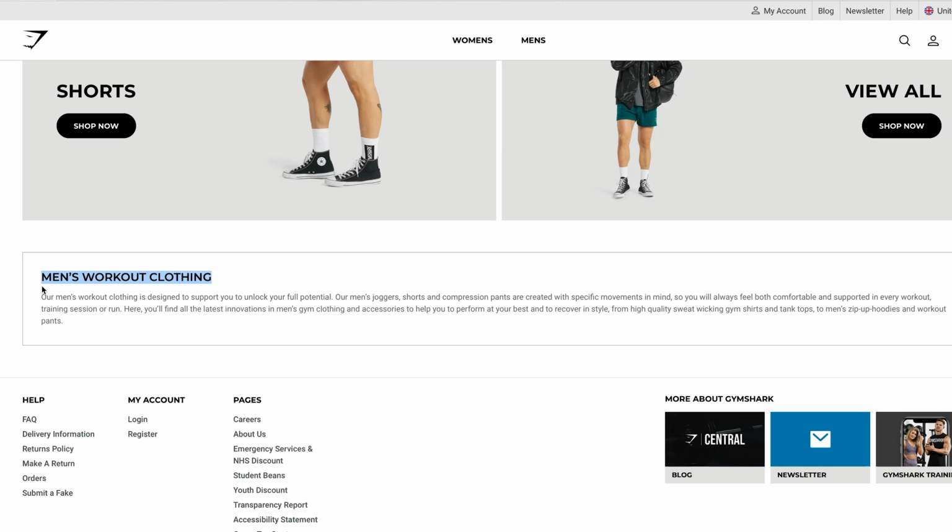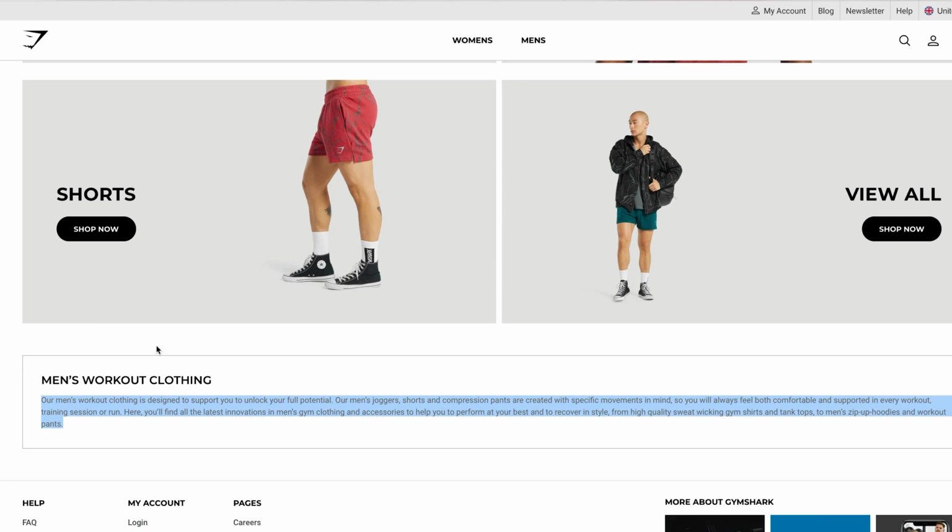They've then got a bit of information about their men's workout clothing. I'm going to be honest, it's fairly generic. It's not the best category page copy in the world. They could link through to specific subcategories within men's workout clothing. Like, for example, we have an excellent range of men's workout shorts, tops, stringer vests, whatever. They could refer to these in this copy and link through using keyword focused anchor text, but that's okay because they're doing enough stuff right to get this page ranking. But that's the first thing, is this category page copy.